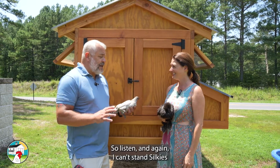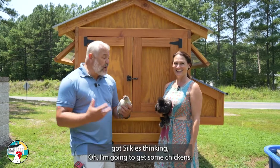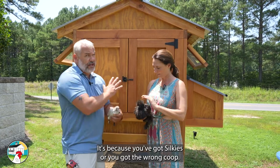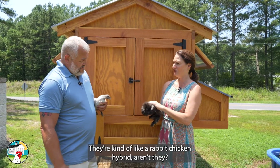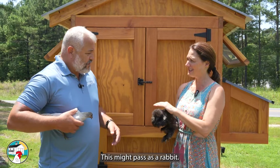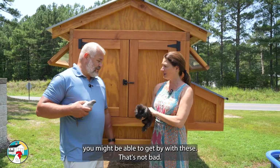So listen, and again, I can't stand silkies because they're a pain in the butt. I worry about how many people got silkies thinking, oh, I'm gonna get some chickens, and they're like, this is awful. It's because you got silkies or you got the wrong coop. Chickens are easy, not silkies. They're kind of like a rabbit chicken hybrid, aren't they? I don't know. They kind of have rabbit fur. So this might pass as a rabbit if you have an ordinance issue or you have outlaw chickens. You might be able to get by with these.